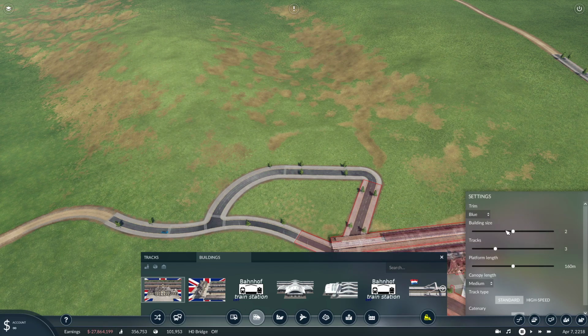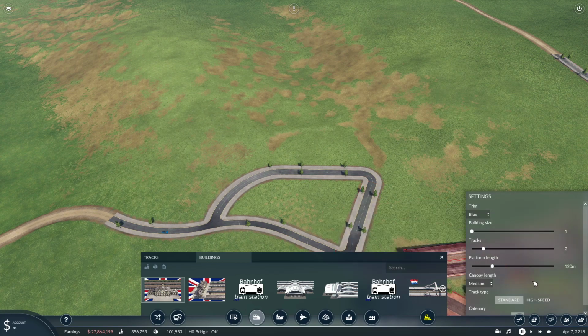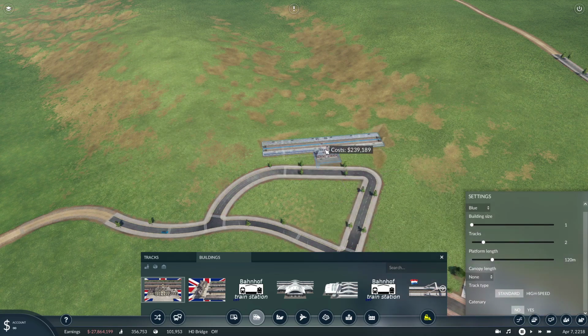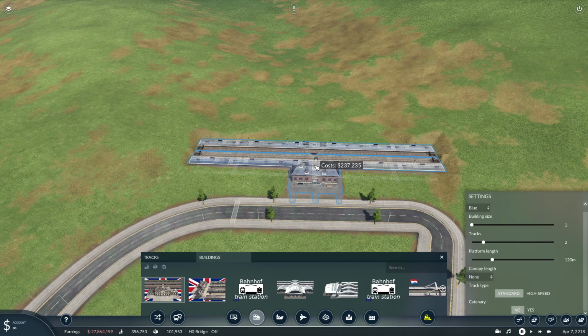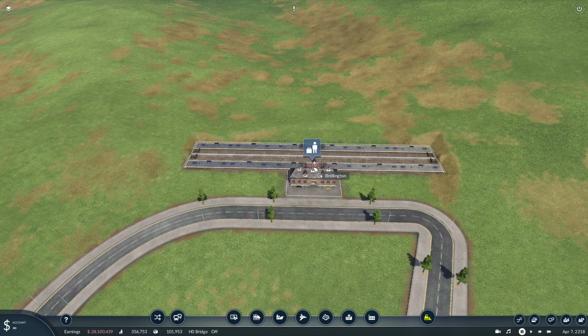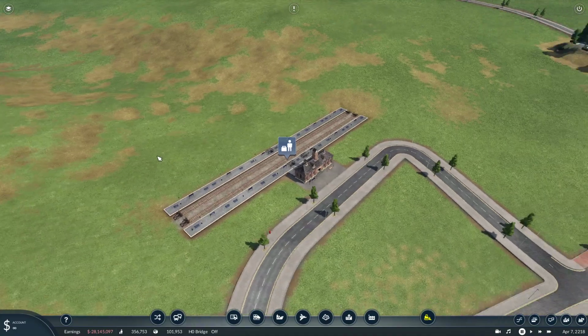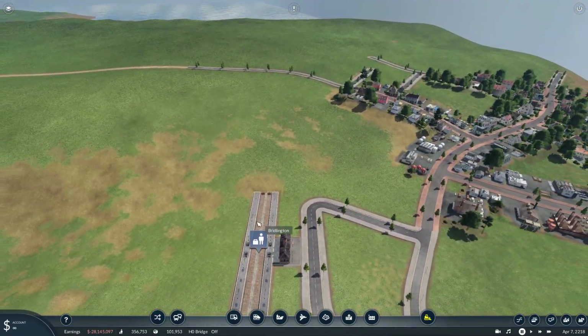Building size of 1, tracks to same length again. I'll go with no canopy because I'll add that in after, and we want to get this level. There we go, and we'll get it there. Bridlington, lovely to see. Smooth that out. Okie dokie, yeah, Bridlington.